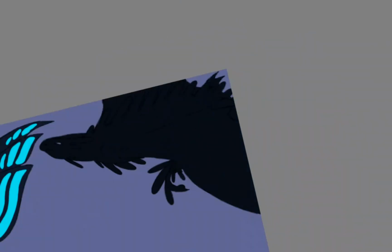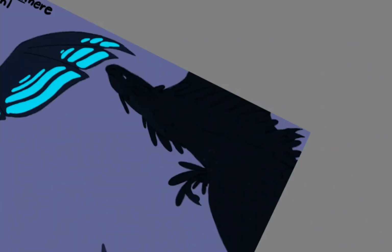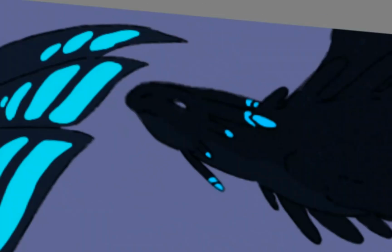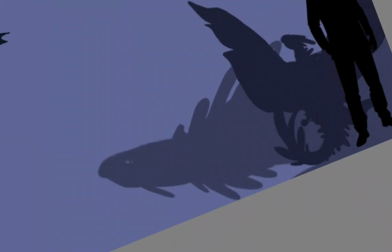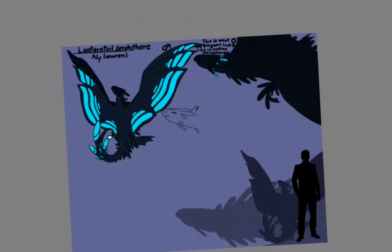However, only males have the tail light. Lanterntail Amphitheres are far more than that, as one of the few dragons who form life partnerships. The female dragons are 4 to 6 times larger than the males and have little to no bioluminescence, only cases of it seen on their horns. And they often get with 1 to 3 male dragons who would be their life partner until they all die.